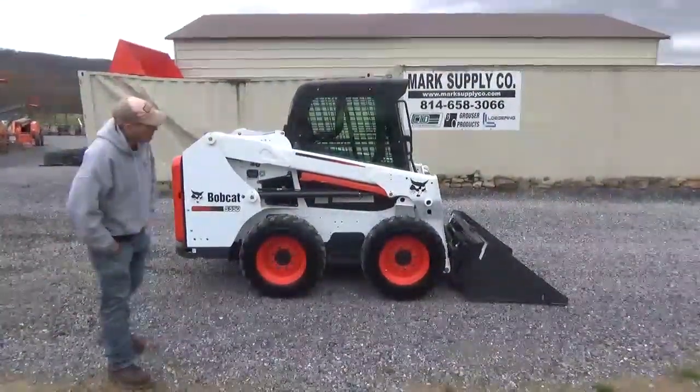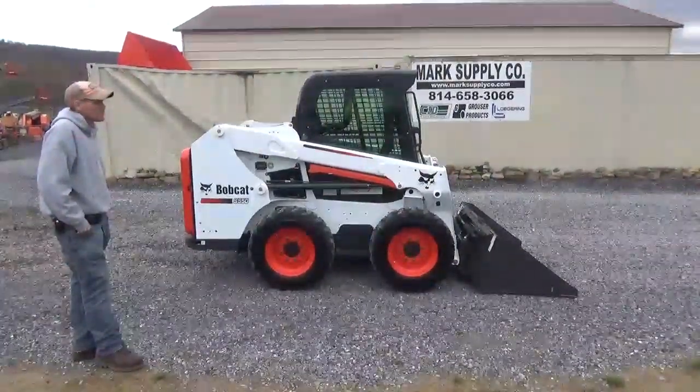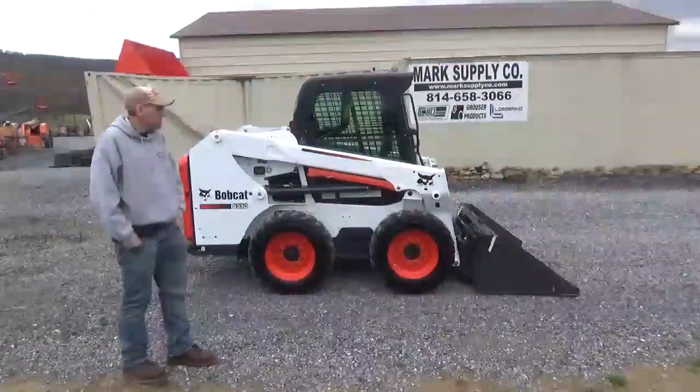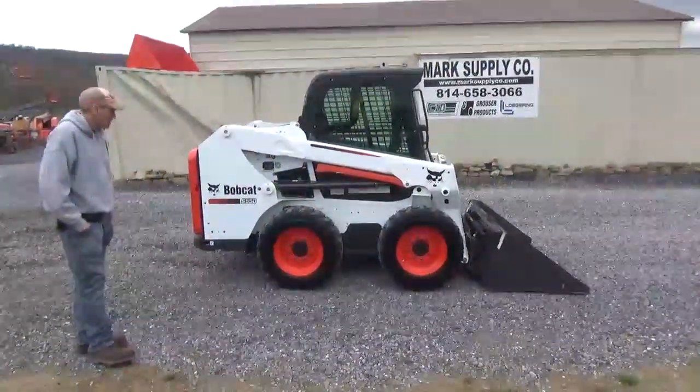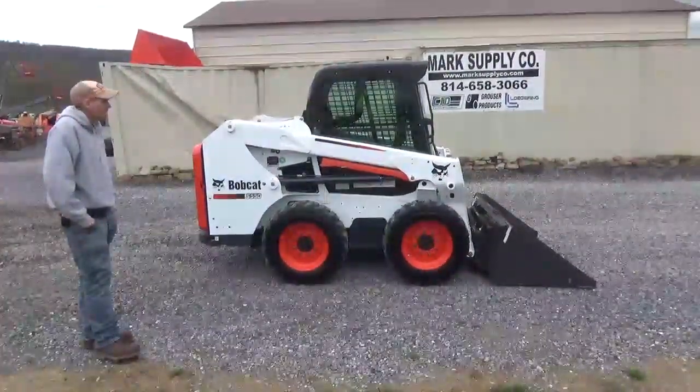Today I have for you a 2015 Bobcat S550. This machine has 263 original hours. This machine is in very nice condition. It's all original except for the back door. We did paint because it was faded.